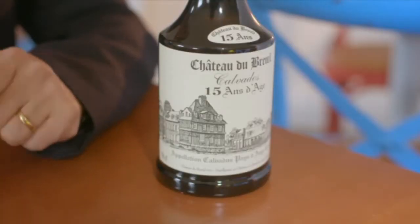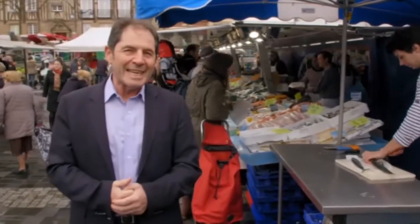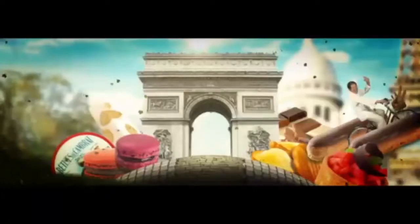Apart from fromage and cream, Calvados is the specialty of the region. This Chateau du Breuil has been aged for a minimum of 15 years in oak barrels. The bouquet is outstanding and the flavor is full of apples. Tomorrow I arrive in beautiful Brittany, where I visit the great Rennes market and meet one of the best pâtissiers in France.